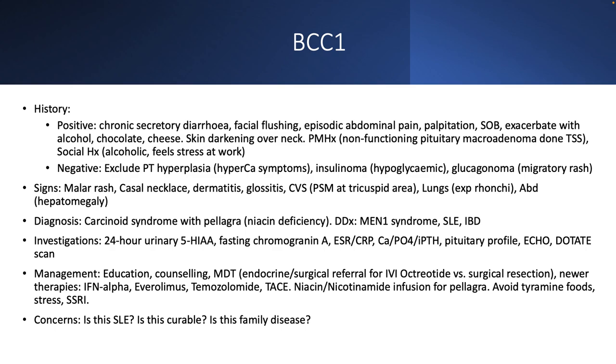And if you ask about the past medical history, which you did ask, there is some pituitary microadenoma which is non-functioning and done the op. So what is the relationship with carcinoid syndrome and this pituitary microadenoma? Do you know? Don't know so much. Yeah, so possibly it's one of the pancreatic lesions. So it can be MEN1 syndrome. So under your differential diagnosis, you should put MEN1 syndrome as well.